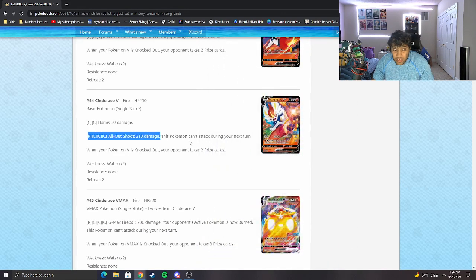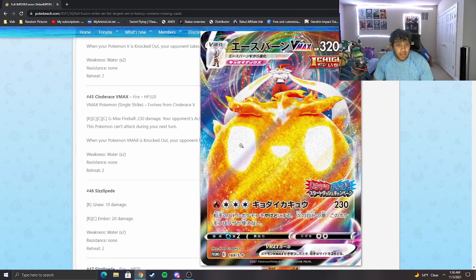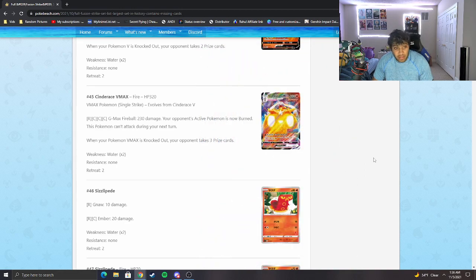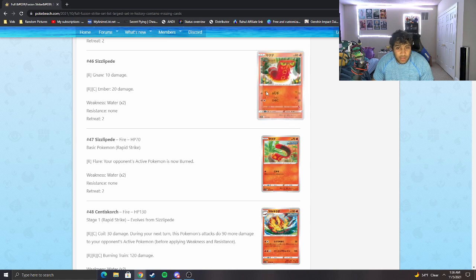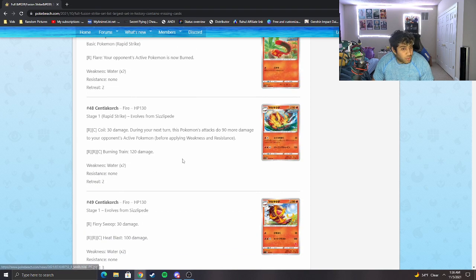4 energy for 210 is just not good. And then this is 4 energy for 230, also not good. Yes, it's a single strike card, but I think it's just strictly bad. Sizzlipede, I really like this art. It's really funny looking. It's not zooming more, but Sizzlipede, Scorch, not good either.